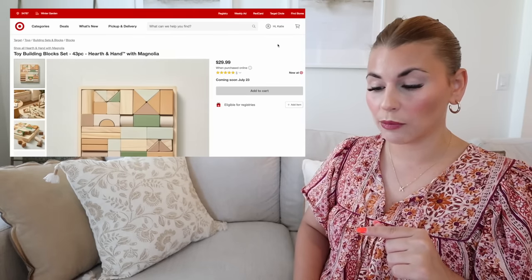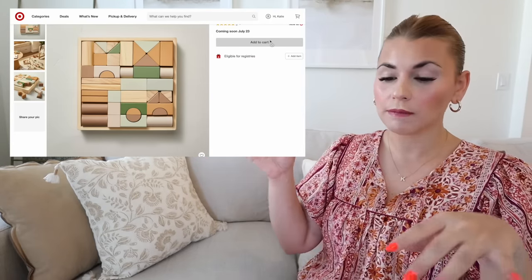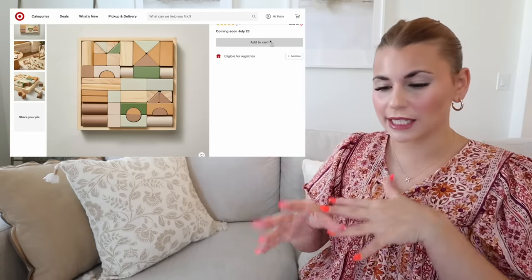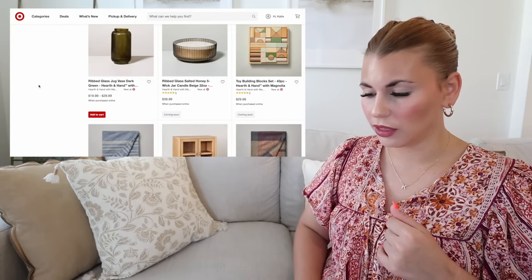This is actually something that I'm going to be looking to pick up for Bryn. She's really getting so much bigger now and wanting to work on motor skills and putting things into different holes and fitting things together. And I just think that this would be a really fun option for her. And I really like the color, so I might pick that up for $30.